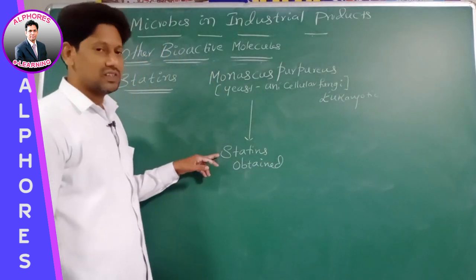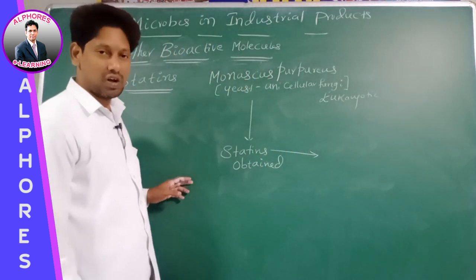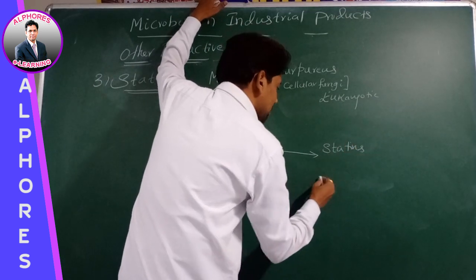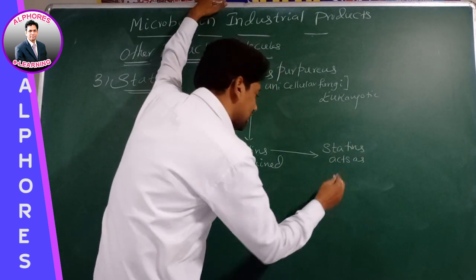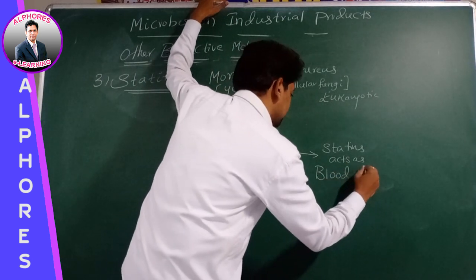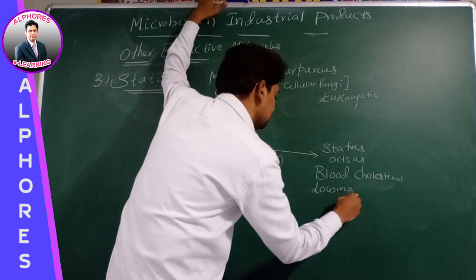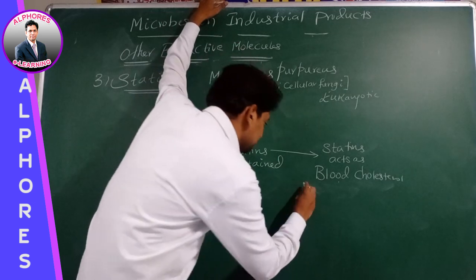What is the use of these statins? These statins are used as blood cholesterol lowering agents. Therefore, statins act as blood cholesterol lowering agents.